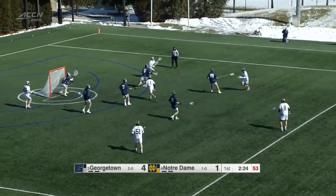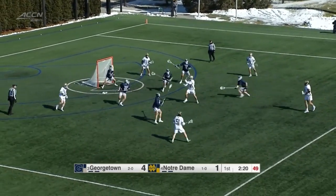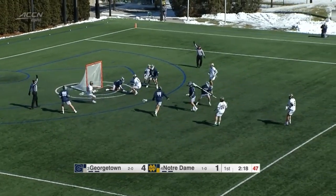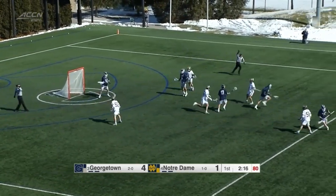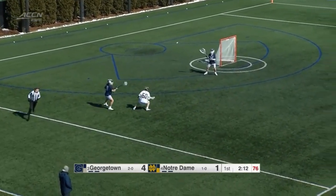Although our scoreboard reads 4-2, it is 4-1, and our excellent crew fixed that quickly. Cavanaugh inside to Jacobois, and his shot is denied by McElroy. Oh, what a save by the grad student.